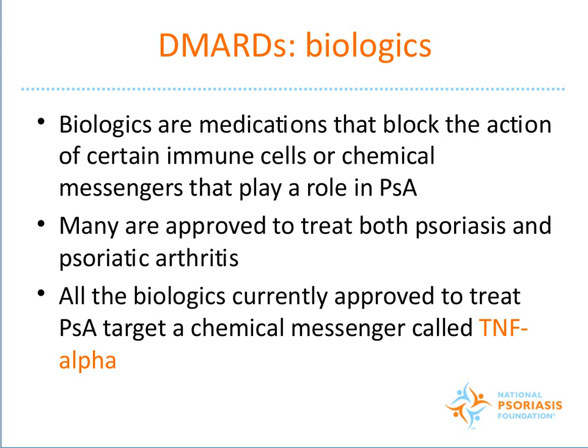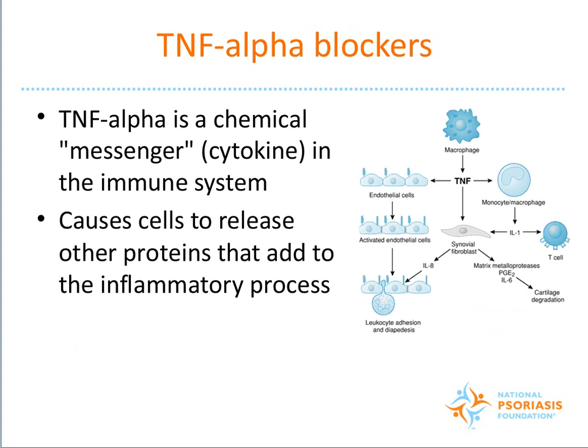And the currently available biologics that we can talk about are TNF inhibitors. So they block a substance in our body called tumor necrosis factor alpha. So it's a chemical signal. In this cartoon, I'll go through it very briefly. So TNF plays a whole host of roles, and it plays great roles in the body. Unfortunately, in certain autoimmune or inflammatory disorders, it can play horrible roles.